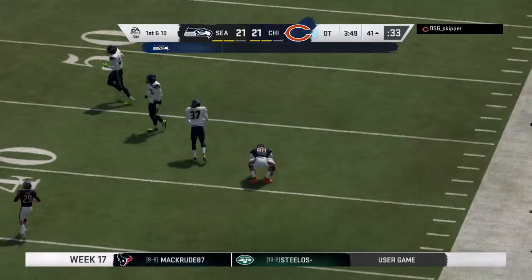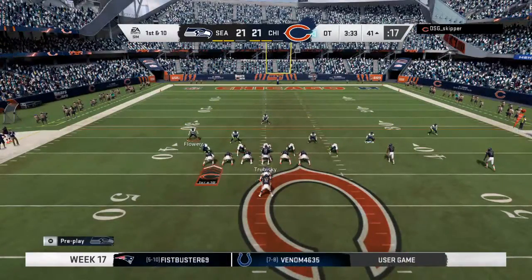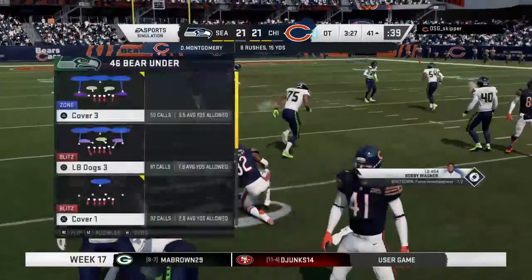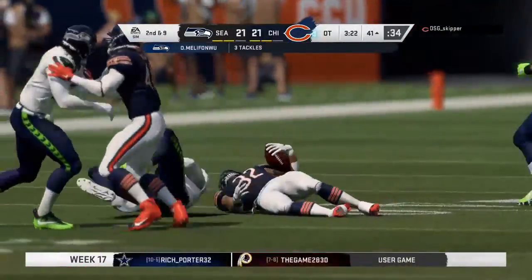Part of the reason we're in overtime, all the interceptions he's thrown in this game, but that was a good throw right there. He's really not daunted, is he, partner? I mean, it's been interception palooza for him, and he's still pushing it downfield, trying to make a play, and he was successful on that throw. Obi Melifonwu with the tackle.